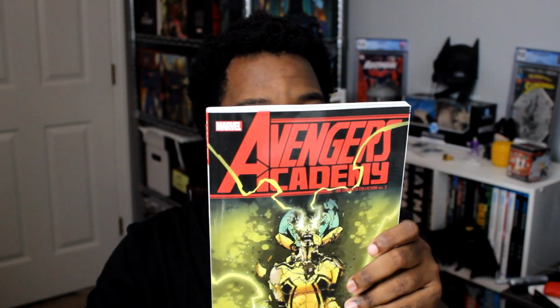And we got more trade paperbacks in here on top of hardcovers. So let's see what we got. So next up, we've got Avengers Academy, the complete collection, volume 3. New students, new teachers, new campus, same life-threatening dangers. So we've got X-23, Lightspeed, and the new White Tiger, plus Hawkeye.